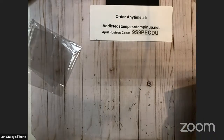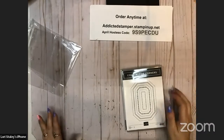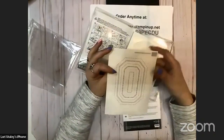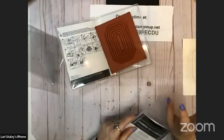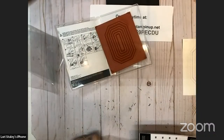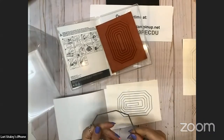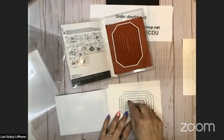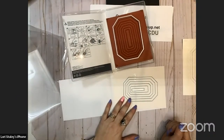This is our countryside corners that went with that beautiful designer series paper and all the blues. And it's really cool. So it is like a background. It is photopolymer, right? So it's like a background stamp. And then the dies. Okay. Look at this. So when you stamp this, you're going to be able to cut out all the layers the whole way down to the center. And then we even have a little banner in there that we can cut out.